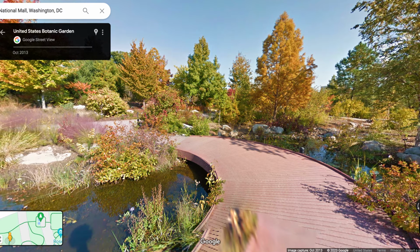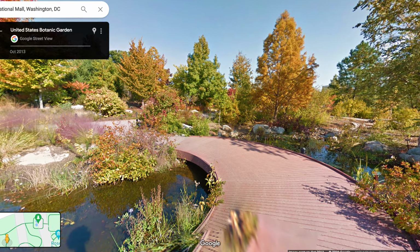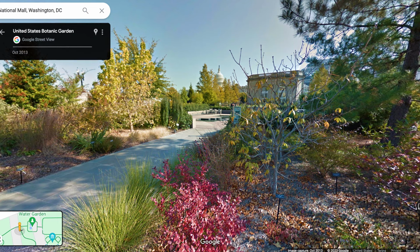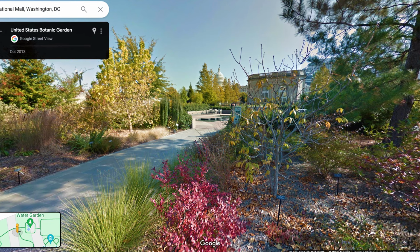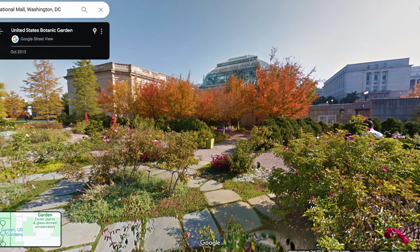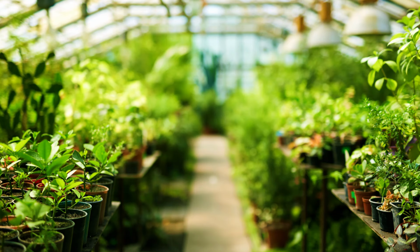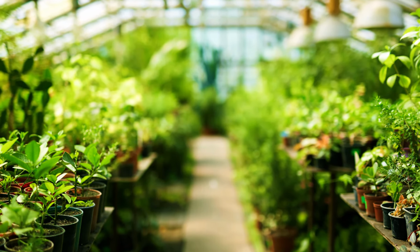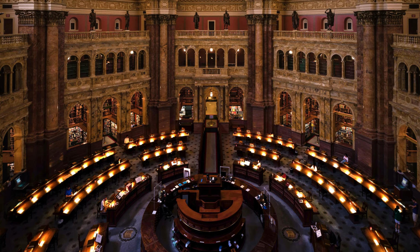The National Garden is a series of outdoor gardens that features plants from different regions of the United States. There's the First Lady's Garden that features plants that were planted by First Ladies of the United States. There's also a rose garden, an herb garden, and a children's garden. While you can explore the US Botanic Garden for free, you can also pay a small fee for a guided tour.